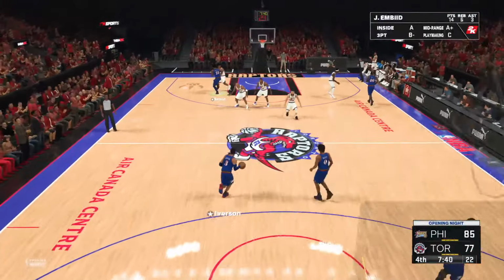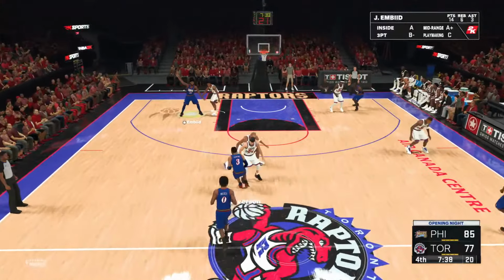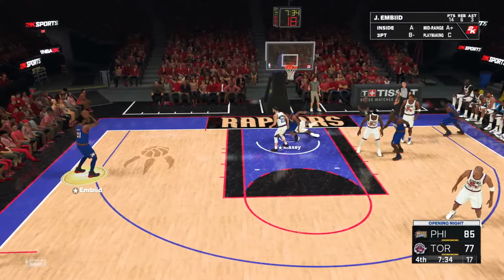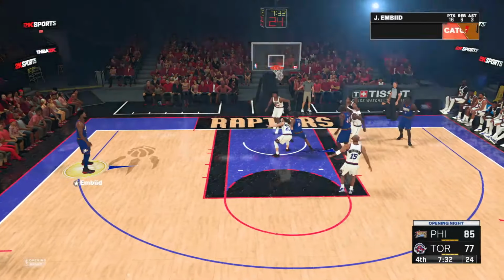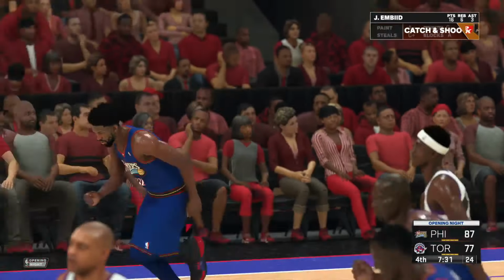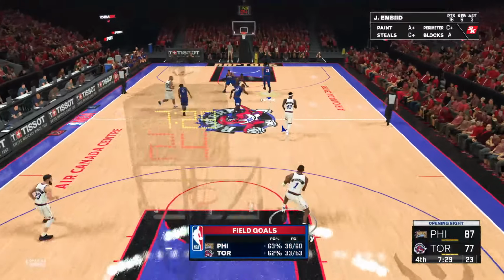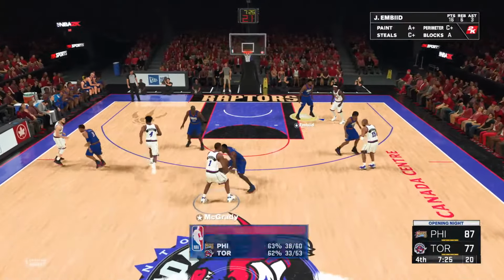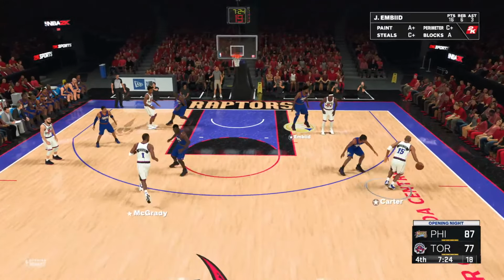Good defensive effort, but against Carter, it's not enough. He's just too explosive. Maxey. Embiid wide open. And good as it just snugs right down through the net. 3-point shooting since the half has been about as good as you could ask for.